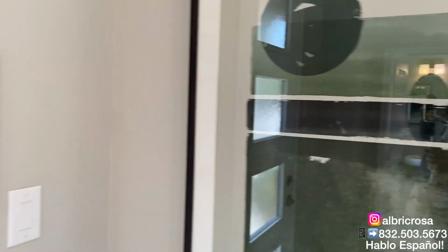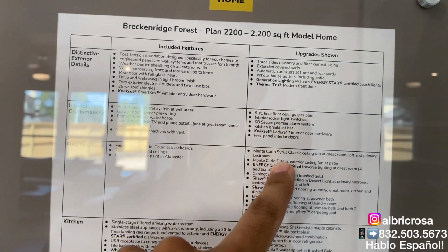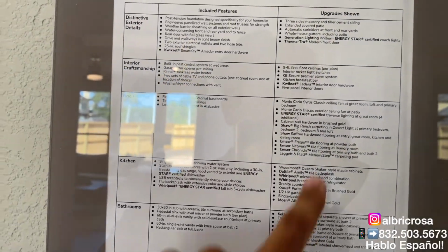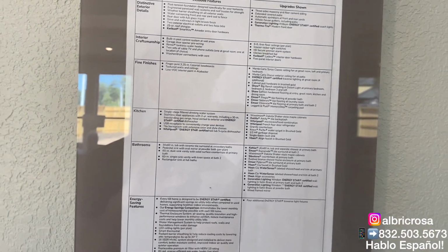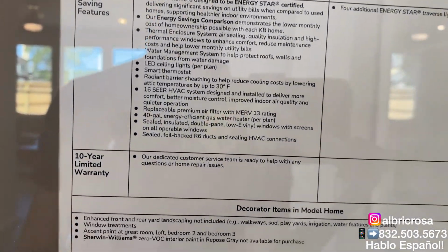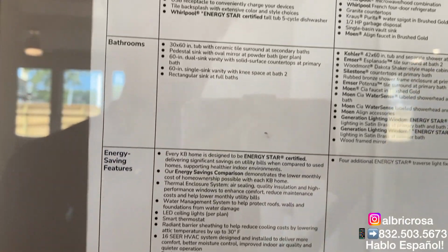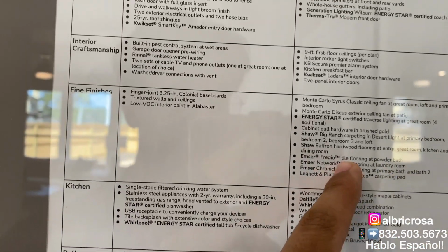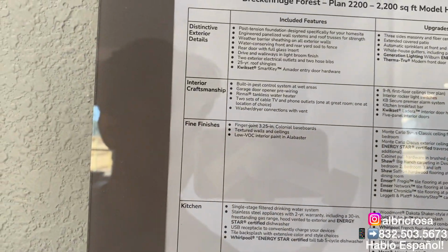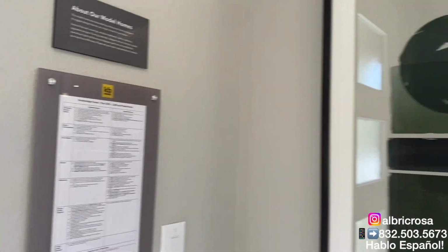and really quickly, guys, I want to show you guys what this home has upgraded. So it doesn't come included. You have to upgrade this in order for the model home to look exactly like the house you want. It does offer a 10-year limited warranty. So what the bathrooms have upgraded. Kitchen, fine finishes. Yeah. You can pause those, read them if you want.